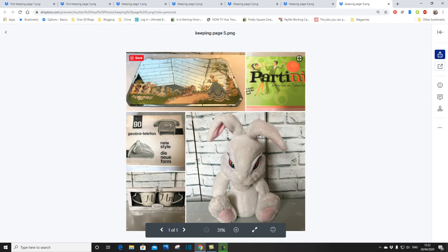The Mr. and Mrs. cups, these were quite a surprise. There was a set on eBay that had actually sold for £12, so I'll try around the £10 mark for those. And last but not least is this very scary rabbit, which apparently is Milky the animatronic bunny.